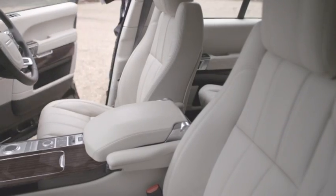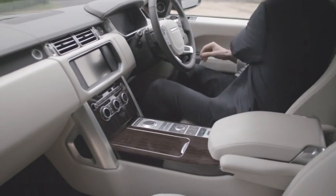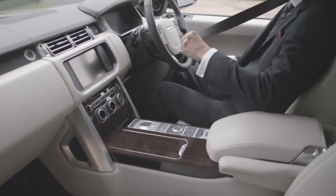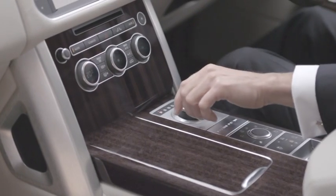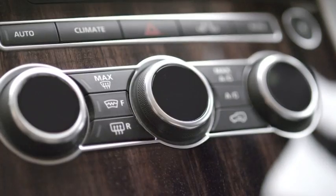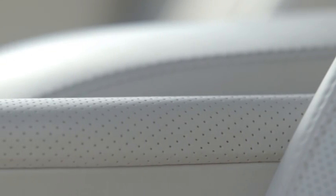When you go to the interior, you open the door and you look into it. It is unmistakably a Range Rover. Those classic elements are there, the strong horizontal emphasis of the main fascia moulding intersected by this vertical console. There are far fewer switches than the current vehicle. You soon start to see that this is a true luxury experience.